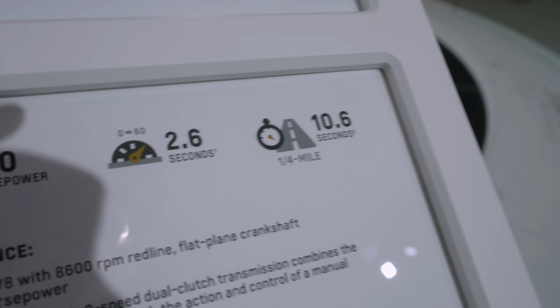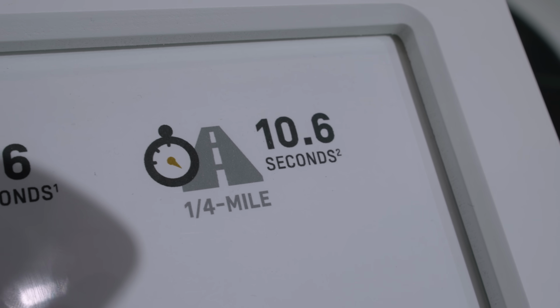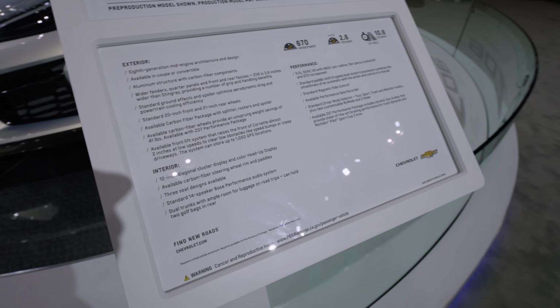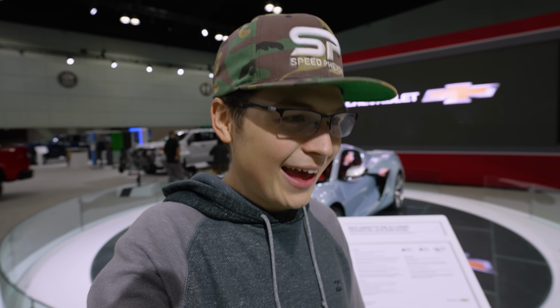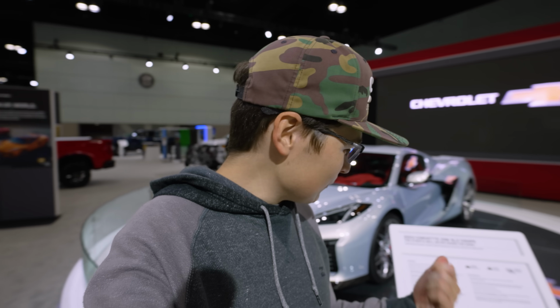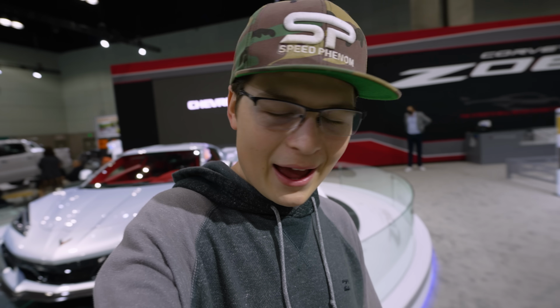It is confirmed. There was hype online about a photo taken showing a 10.6 quarter-mile time, but it is legit. 10.6 seconds, the same quarter-mile time as my 2020 GT500. That car wasn't naturally aspirated. It had a supercharger, 760 horsepower, and they were able to do the same time with a naturally aspirated flat plane crank high revving V8.